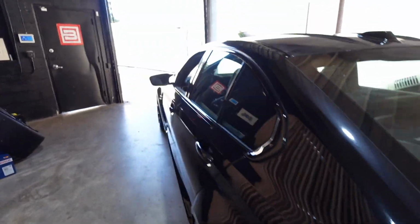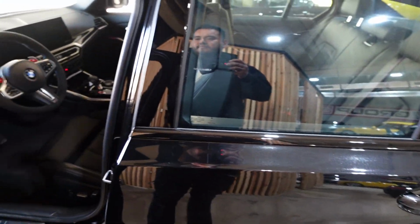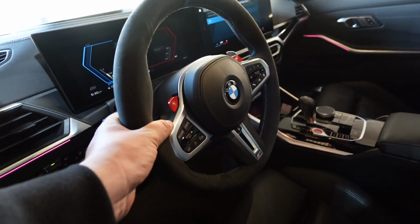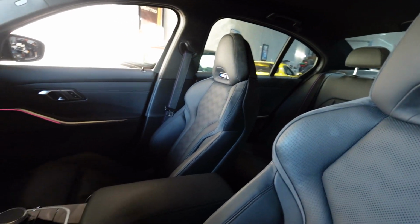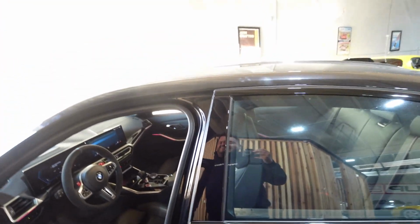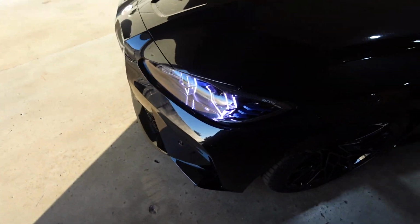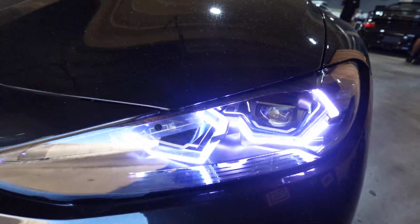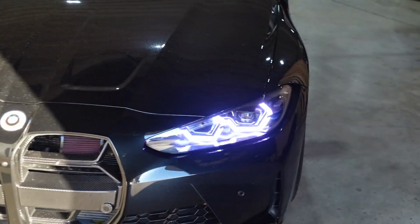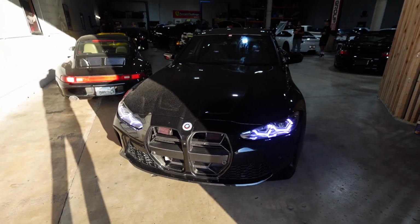So I think this is the one that Nick is looking at, this G80 right here. 2023, full screen. Oh, it's got the Alcantara steering wheel already. Nice. Comfort seats. xDrive though. This is nice though. G80. Oh shit. Look at the headlights. I just realized that. That's pretty cool. He's got the CSL upgraded grille. He got the intakes. You guys can see that.